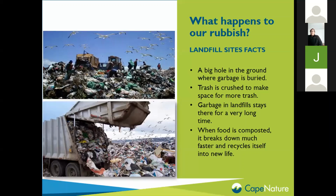Okay? So from our side, we can start composting at home, again with your earthworms, making your own worm farm, throwing all your vegetable peels and things into the bin for the earthworms to eat. That is composting, and that will reduce all the rubbish going to the landfill sites. So when food is composted, it breaks down much faster and recycles itself into new life, which is amazing. Lots of the rubbish would lie in a landfill site for a long, long time, which is also a problem because of space. So doing composting at home is a great idea, and it is very, very easy, and everybody can get involved by doing it. Don't you guys agree? Hands up for that?